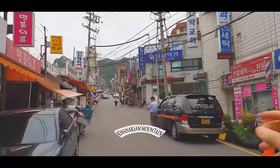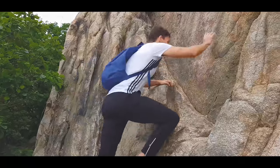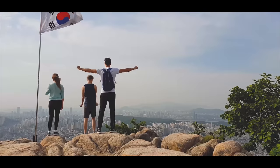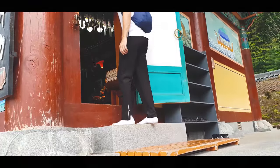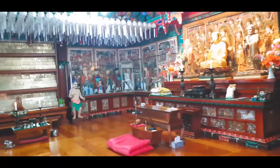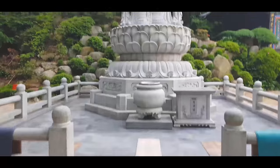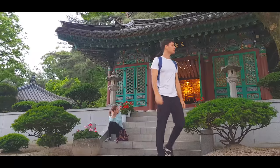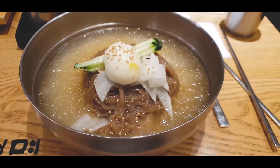Previously on Model Lifestyle. I went to hike Kwangjang Mountain in South Korea with Tim and Daisy. And on the mountain, we explored an interesting temple. And to finish it off, I had some ice noodles, which is a traditional Korean dish.